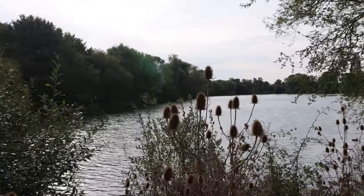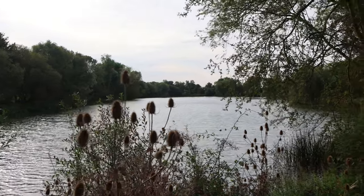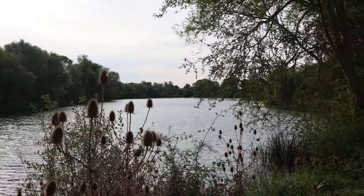But I've chosen a swim right in the middle of the lake, because I've seen fish both sides, and I thought they'd move up and down to each end of the lake. It's quite a narrow, long lake, so I thought maybe the fish might be going to each end. But yeah, anyway, stop waffling on.